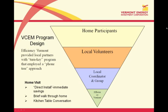If you have your town manager signing up to do some home visits, it just gives the impact of that home visit so much more strength. And they were also the ones that really developed the community buy-in and had the pre-existing relationships, which is why we could roll out this program in 2 months.